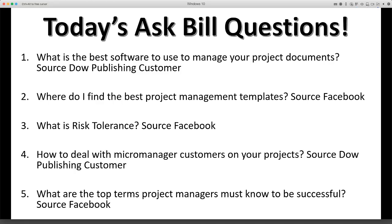What are the top terms project managers must know to be successful? I love this question, actually. I love it because project management terms come up all the time. And so there's hundreds of terms in the PMBOK. And I think, hey, to be very successful, you've got to know those terms. To pass the PMP, you've got to know those terms. But I think that's a great starting point.